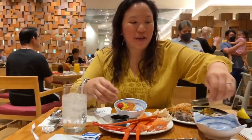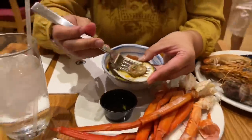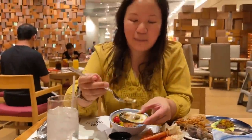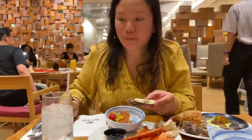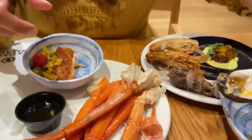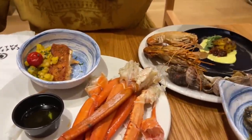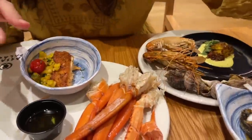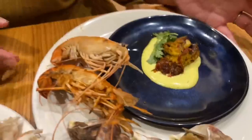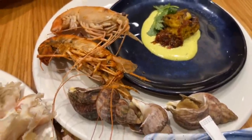Okay, so now I'm going to try the barbecue oyster. It's a little bit stuck. There we go. Okay. So here we go. It has a barbecue sauce on it, but it's not super strong. And the oyster is a little bit sweet. That's good. There's a lot more here to eat. Yes, you've got some octopus. You have the prawns like I had, and you have some whelks.